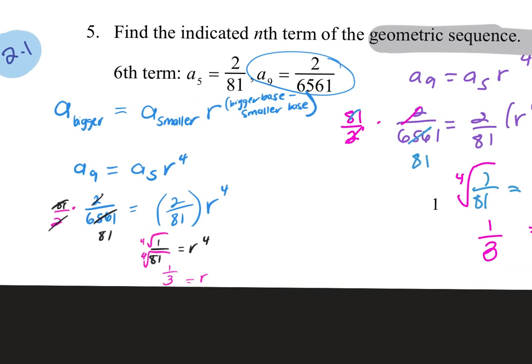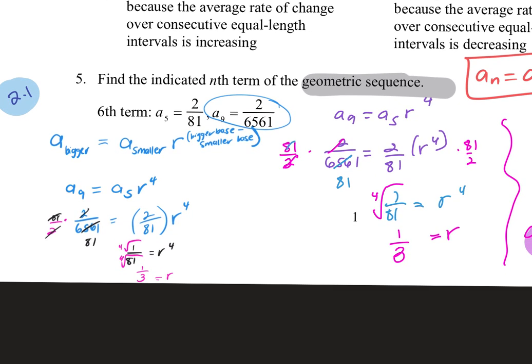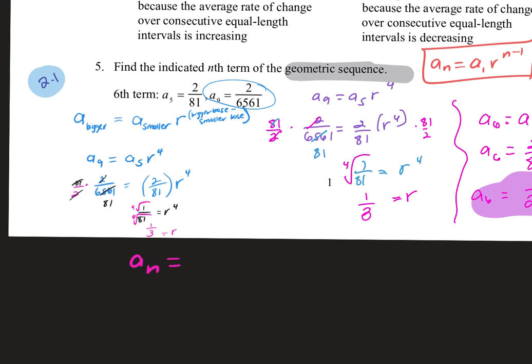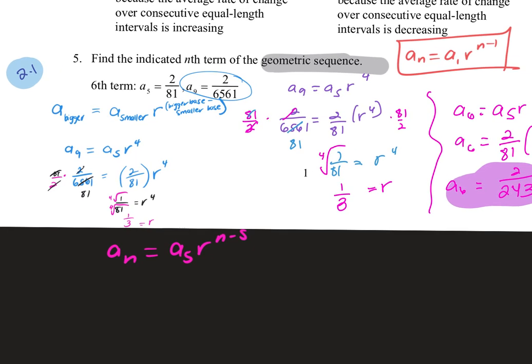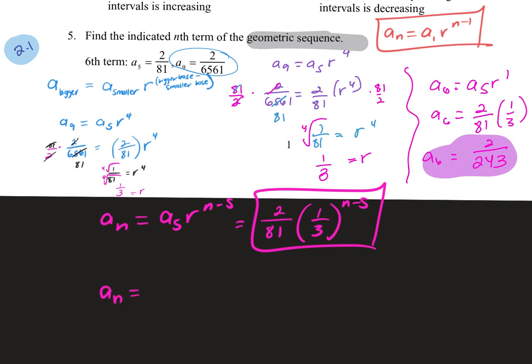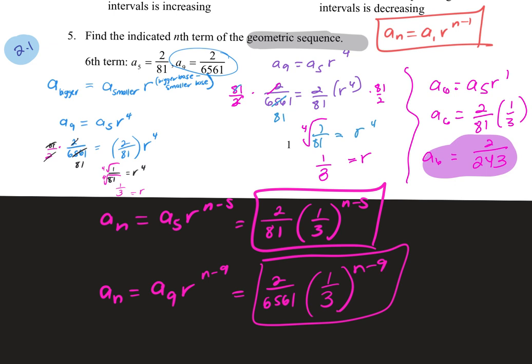So if it was asking for the equation, I would use one of the A sub 5 or A sub 9s, and I would do times, whatever that value is, times R raised to the n minus the base. So it would look like this. I could use A sub n equals A to the 5th times R to the n minus 5, which would be 2 over 81 times 1/3 to the n minus 5. And that would be an acceptable answer. Or I can do A sub n equals A to the 9th times R to the n minus 9. And A to the 9th would be 2 over 6561 times 1/3 to the n minus 9. So if the question asked for A sub n, that would be my answer.